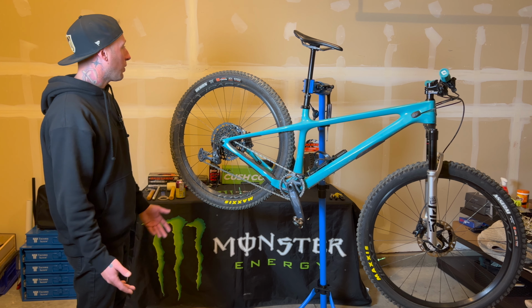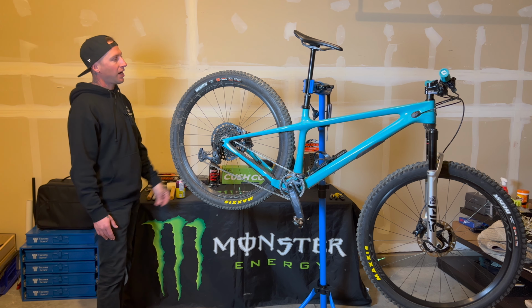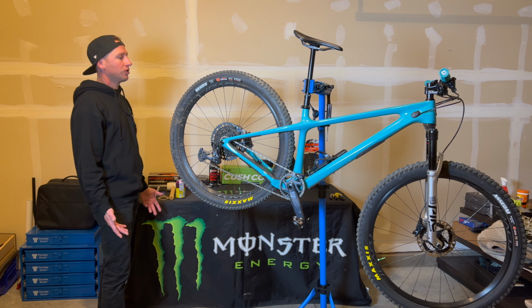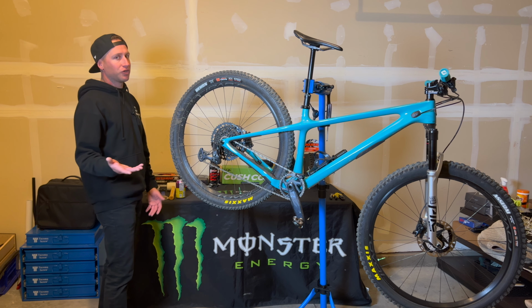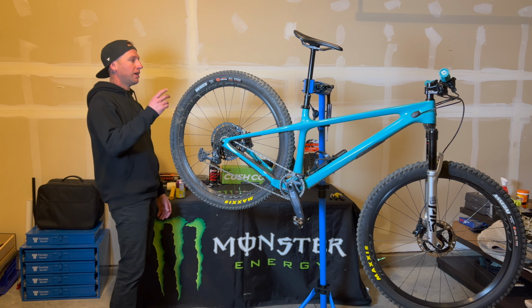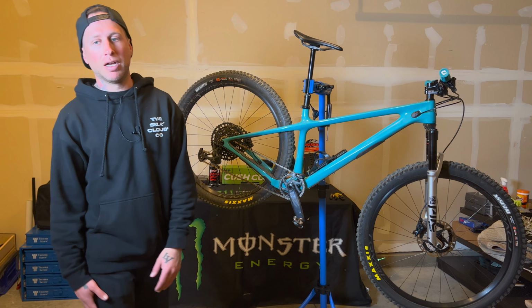If I were to try something different, I just like the speed, and this is such a lightweight tire. It is the 120 TPI. It's so fast, so it's hard to take it off. I don't want to turn this bike into something that it's not by putting some big old double down 2.5 Aggressor or something on the back. Like, no need for that.